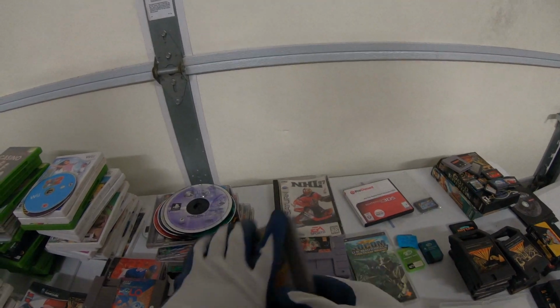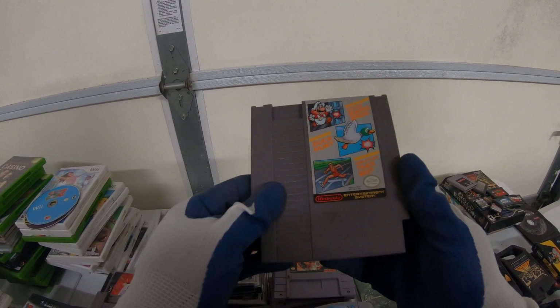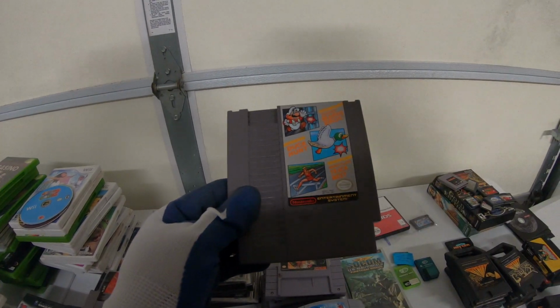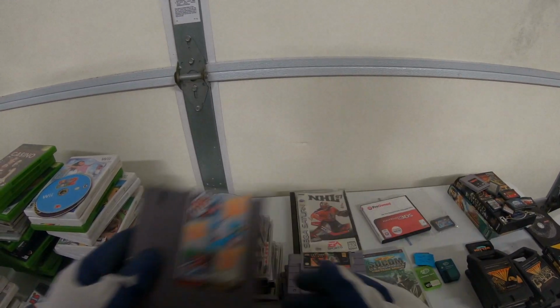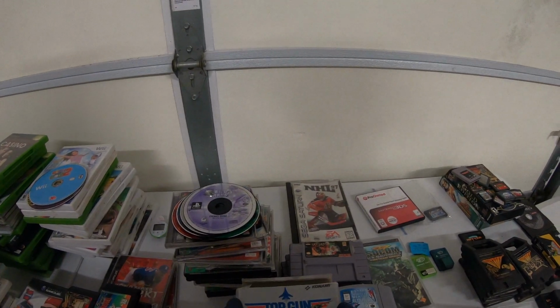And then I actually got pretty excited about this. I love this art. This is Super Mario Brothers, Duck Hunt, and then the World Class Track Meet. When I saw this, I was like, man, I gotta have it. All the games you see here were $1 a piece. And then RoboCop. We'll move on to the PlayStation here.